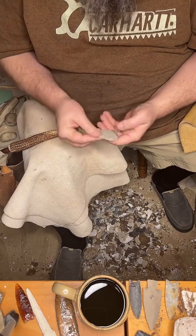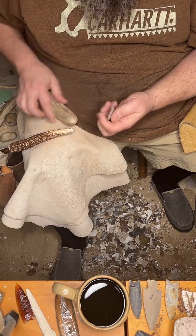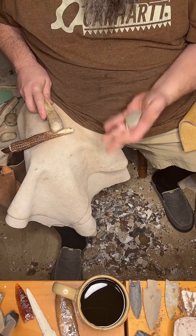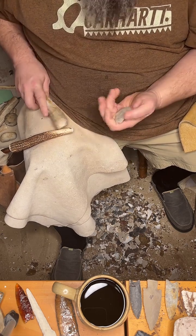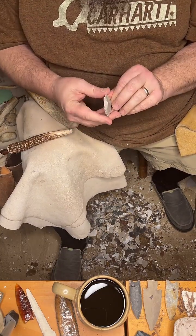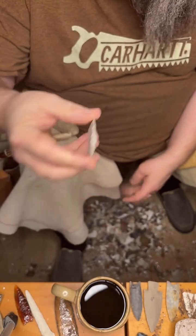These are just all real nice, thin. Just flattening this and turning that edge toward the last little bit of that mass on there. Now we've got that whole side just flat.